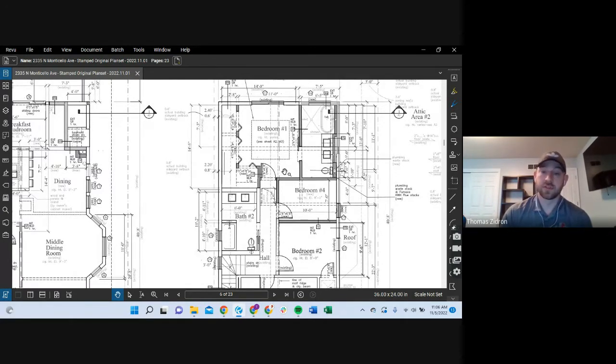Originally, the plan was to have a little bit bigger master with an office area off to the side here, but as they just welcomed a new baby into their lives, they decided to create a new bedroom, much smaller here, more of a nursery area. So that was a change in plans as we were working with them. But I think that'll work out well for them.